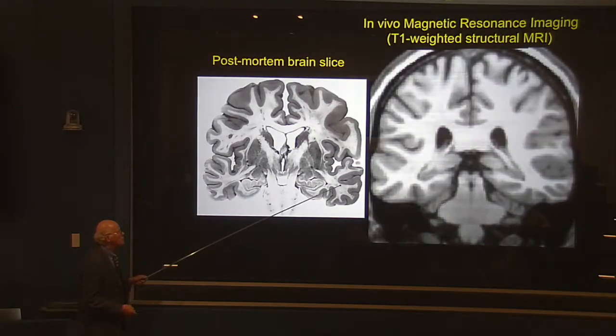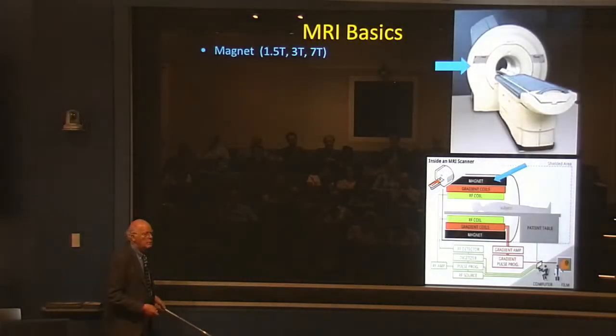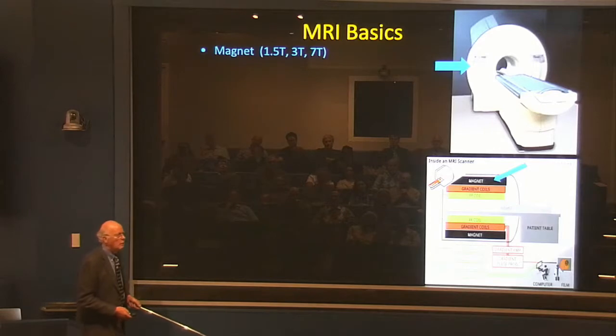Here is a matched, roughly T1 weighted, as we call it, structural MRI imaging showing the gray matter and white matter and CSF in dark shades. And since we're going to be using imaging a lot, I'm going to give you, for those of you not intimately familiar with that, a kind of a nano course on MRI technology.